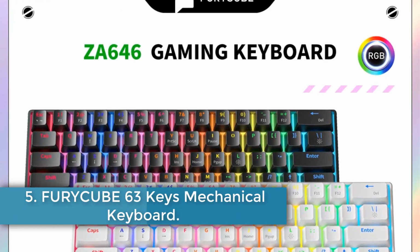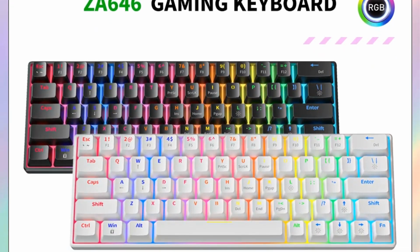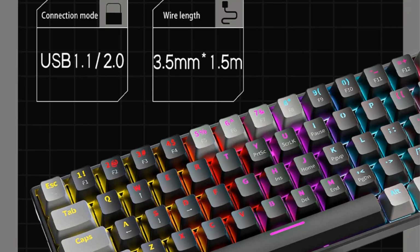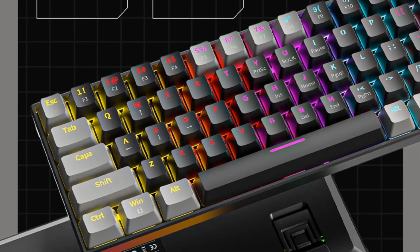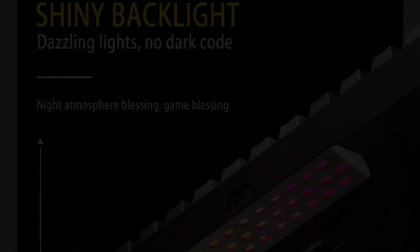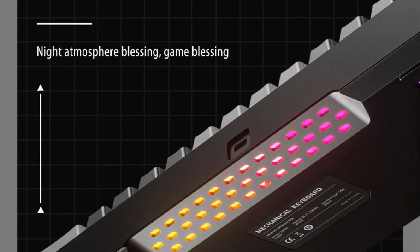Number 5. FURYCUBE 63 Keys Mechanical Keyboard. The FURYCUBE ZA646 mechanical keyboard is a compact, ergonomically designed gaming keyboard featuring a 63-key layout and offering hot-swappable blue or red mechanical switches for customizable tactile feedback. Constructed with durable ABS keycaps, it ensures long-lasting performance while providing a rainbow RGB backlighting effect that enhances visual appeal.